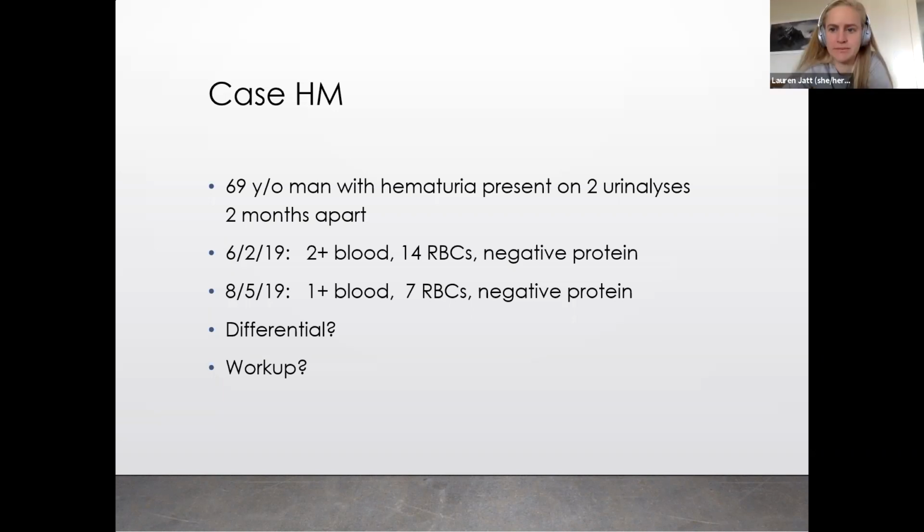Malignancy. All right, all the people talking were higher up. Now I have to figure out who's saying that again. That was Lauren. Hi, Lauren. Malignancy, what kind of malignancy? Bladder. Good, yeah, and that's really the point of this case.